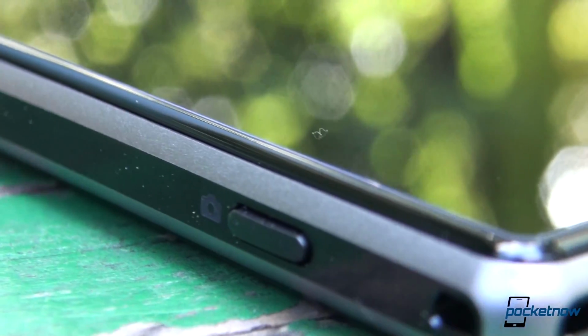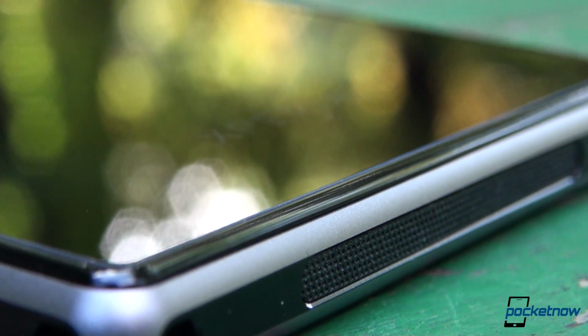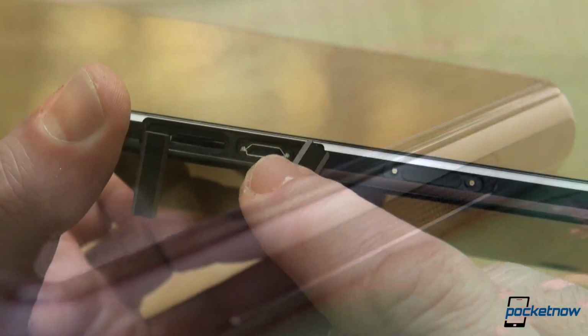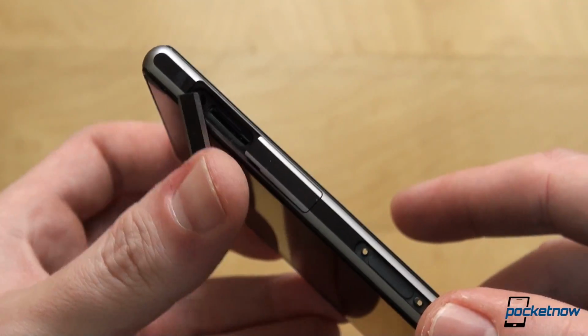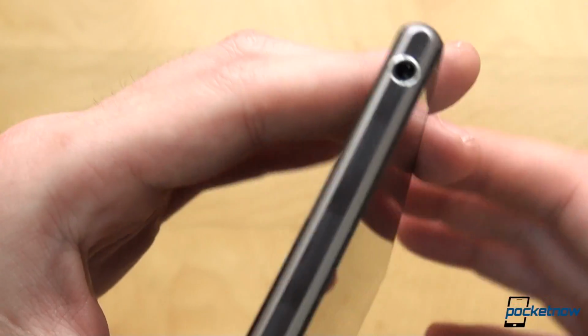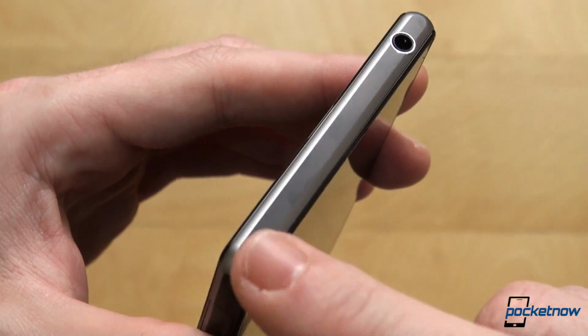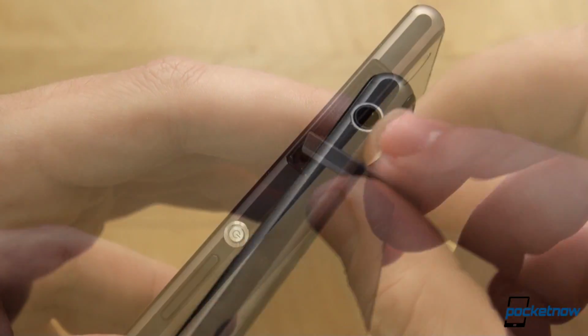The bottom holds the speaker grill, a microphone, as well as a lanyard hole, while the left side is where you'll find the microUSB port and the microSD card slot, both covered with the flaps meant to keep water and dust out of the Z1. There's also a magnetic dock connector should you prefer an accessory. The 3.5mm headphone jack at the top is thankfully missing a flap, which is not the case for the SIM card slot on the right.